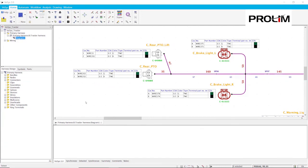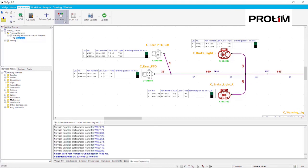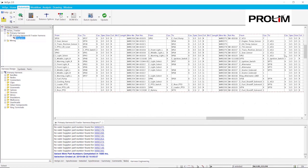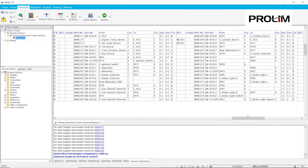Before we start generating reports for our harness design, we'll have to select the appropriate part numbers for our wires and cavity components. This is a very quick and easy process with automation. We can use part select that pulls from our library definition to select the appropriate part numbers for all of the wires in our harness design. And one more thing that we can do for the sake of reporting is calculate our wire lengths.